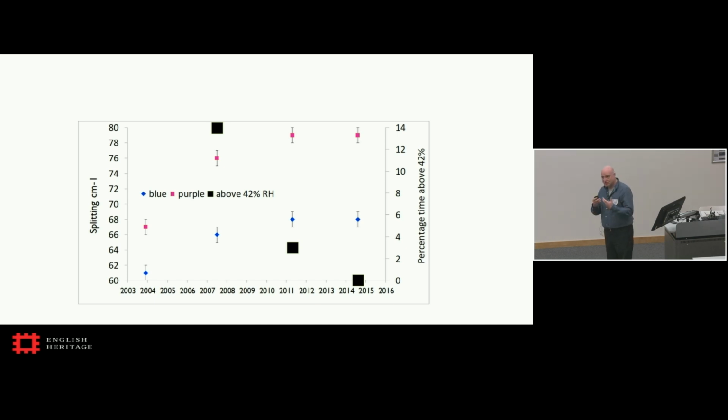So as we knew there was something wrong with the preventive conservation, we needed to change it. The target we were using at the time was keeping the RH below 42%, and this is the percentage time above 42%. So as we weren't doing a great job in 2008, we changed the silica gel for a much more effective one. We did a better job, but it's still increasing. We then took the decision to put a machine into the showcase. We managed to keep it below target, and it's been flat. It was flat up until 2019 when the machine had to be scrapped because it could no longer be repaired, which is an issue with these kind of studies.